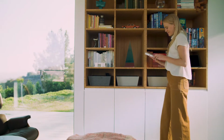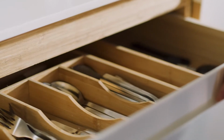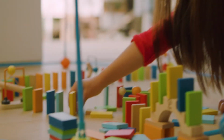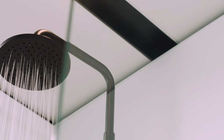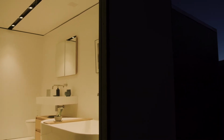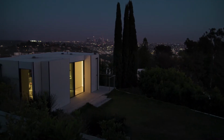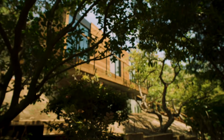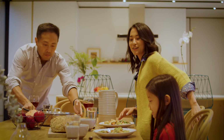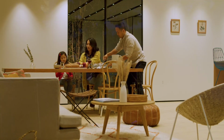We've created a turnkey experience that's both delightful and repeatable, tailored to how you use your space and where you live, using a fraction of the resources normally required to build a home. And we believe this: building homes with algorithms and production lines is the future. A future with better homes for everyone.